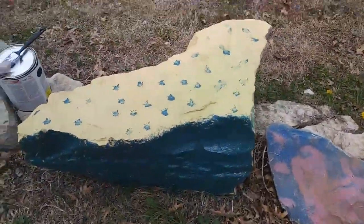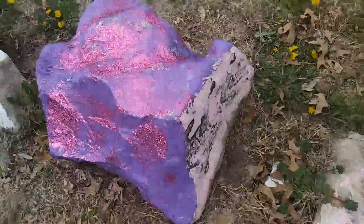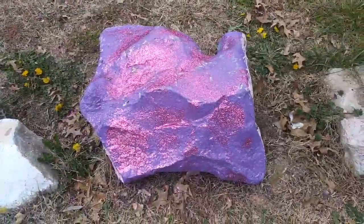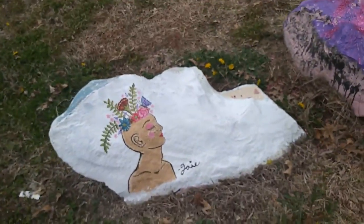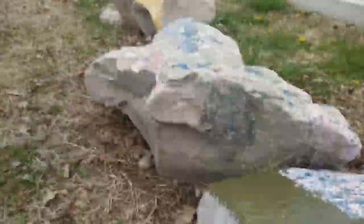This one, I didn't finish that. This one, I put glitter on. By the way, I did that one. And Rihanna did that one. Okay, so I'm starting on this one again.